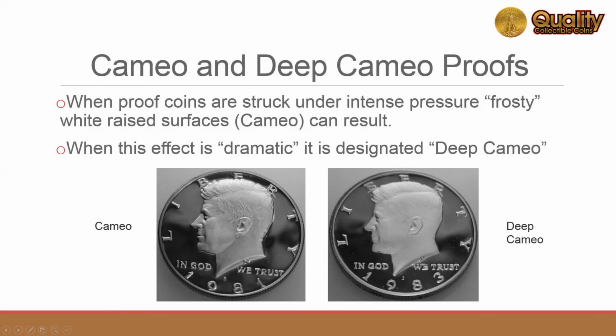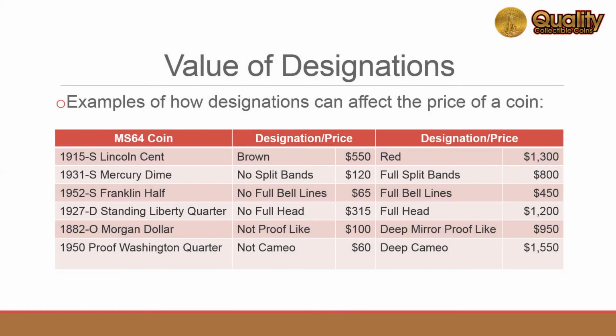The cameo designation is given to coins with a strong contrast between the frosty devices and mirrored fields on both sides of the coin. When this contrast is dramatic on both sides, the deep cameo designation is given. Here are some examples that show how designations can have a dramatic effect on the value of coins. Knowledge of the designations can be very useful in valuating a coin, especially if the coin is not certified.